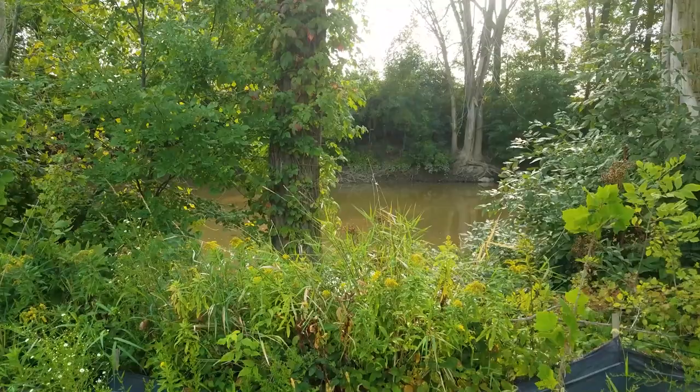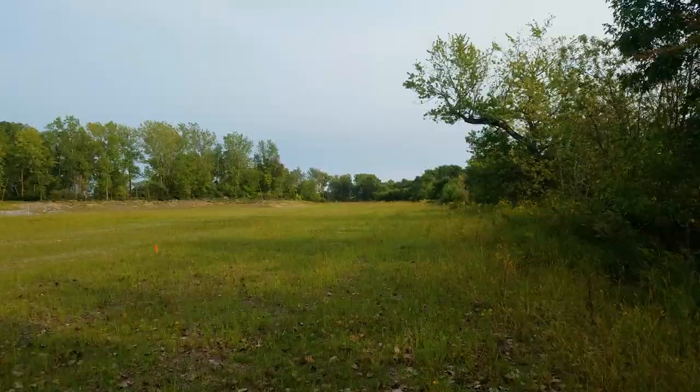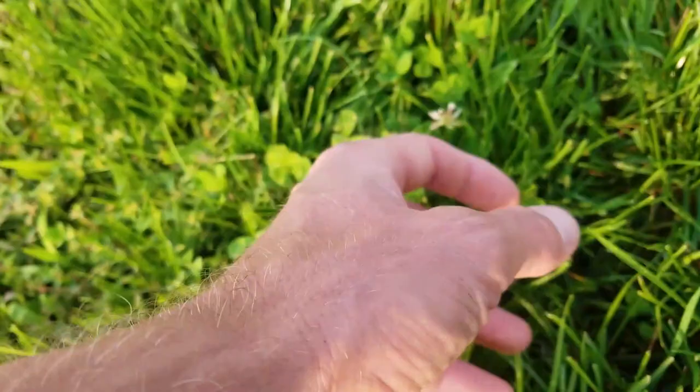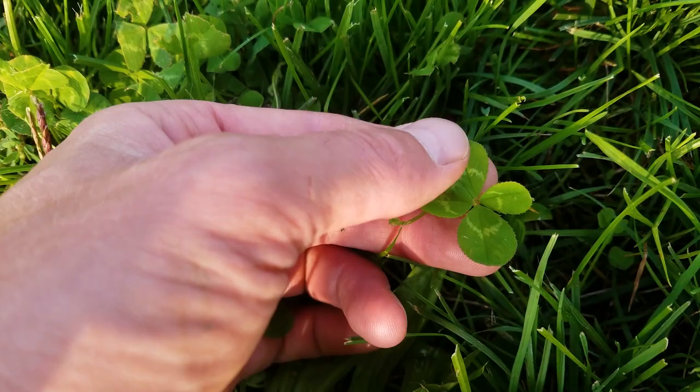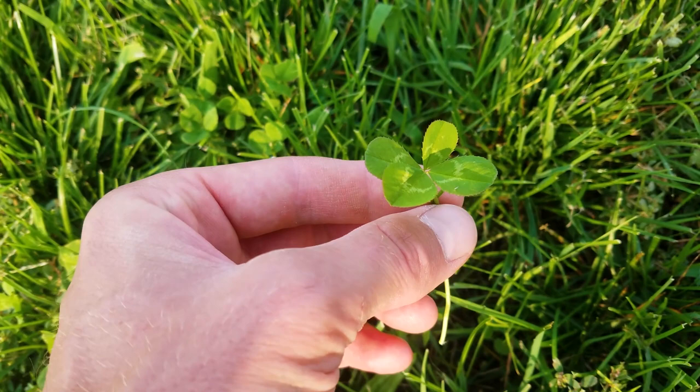Alright, well, a lot of this shoreline is just inaccessible. It's in like a nine-foot mud drop. So, oh my goodness, long way back to the car. See, I was just walking back to the car and I saw this. A four-leaf clover. You know what? I think I'm gonna give this one to a lucky patron. For being a patron. Pretty cool.